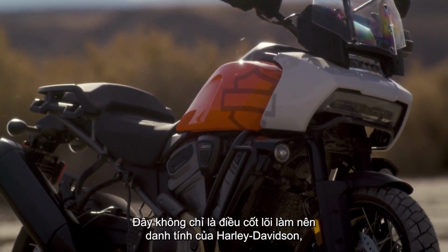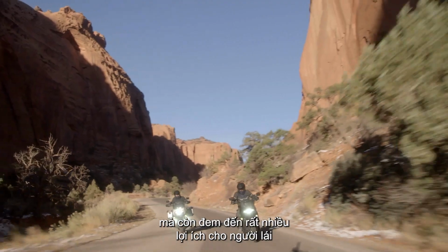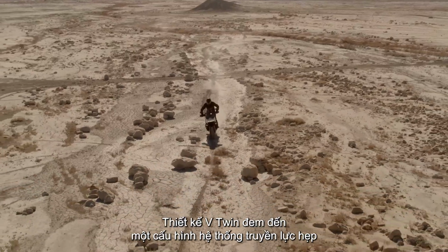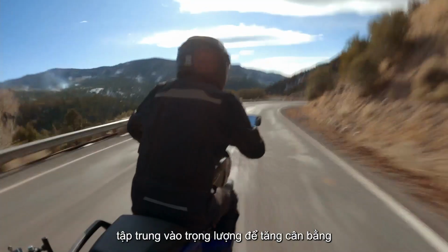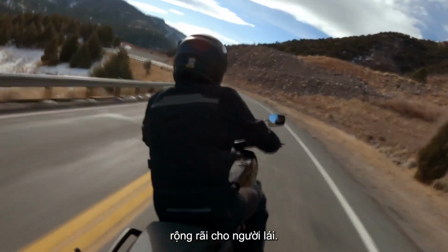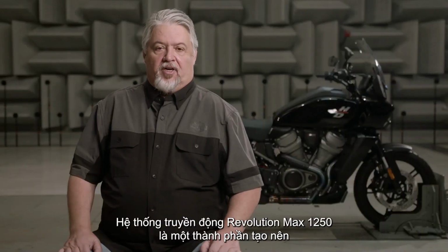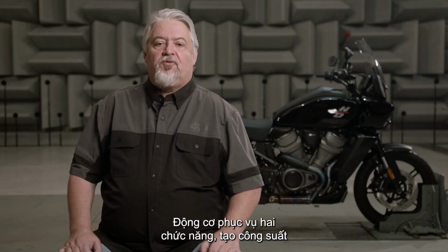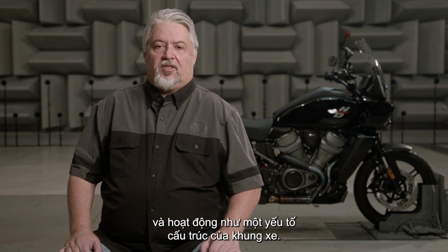Not only is it core to Harley-Davidson's identity, but it unlocks a raft of benefits for riders in the adventure touring space. The V-twin design provides a narrow powertrain profile that centralizes mass to enhance balance and handling while providing ample foot and leg room clearance for the rider. The Revolution Max 1250 powertrain is a structural component of the motorcycle chassis. The engine serves two functions, providing power and acting as a structural element of the chassis.